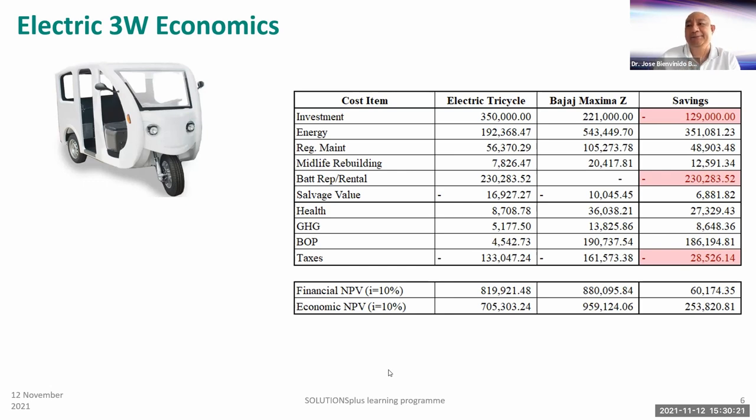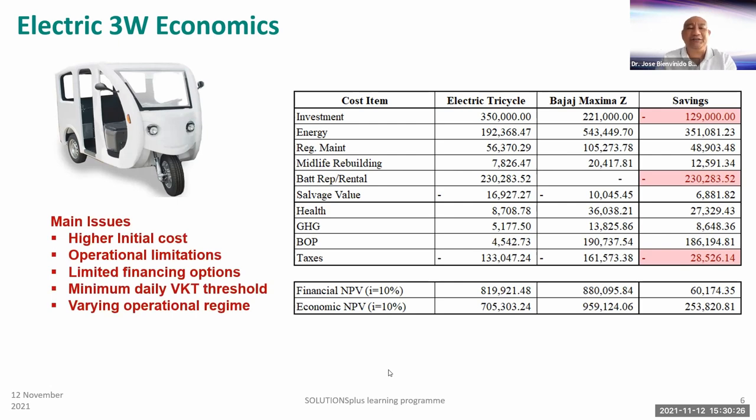So if you look at this economics, the main issue really in tricycle adoption is the higher initial cost. Then second, operational limitations.